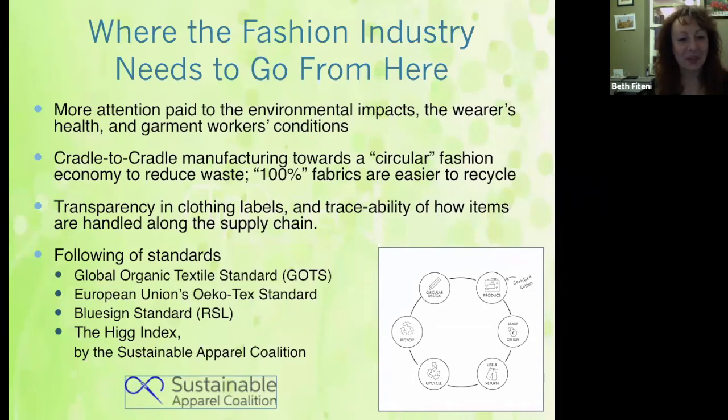Another thing we need to do is have more transparency in the clothing labels. The labels now are required by federal law to have certain information. There's the size and there's the care label. But if there was a little more storytelling behind each garment so people could make good choices as consumers, that's very important. And also, even on the back end, the traceability of how items are handled along the supply chain. Green Inside and Out is a member of the New York City Fair Trade Coalition, which is a wonderful organization. I highly recommend any student join them.